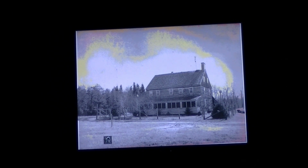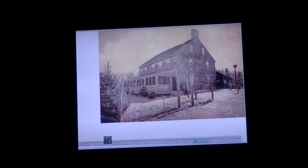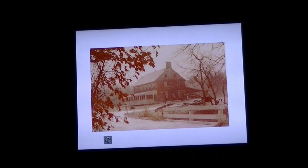This is from 1974, and I just want you to keep in mind that Mr. Koenig planted these little trees all around, right? Well, one thing about planting little trees is they get bigger. This is a winter scene, I think, from 78. This is what happened. These are the trees, right?